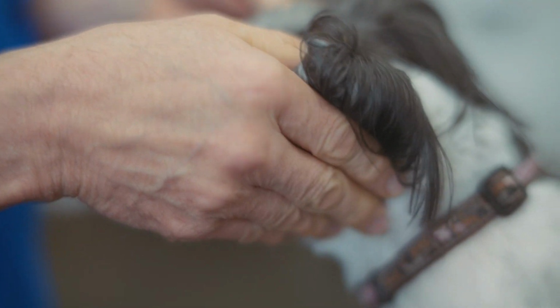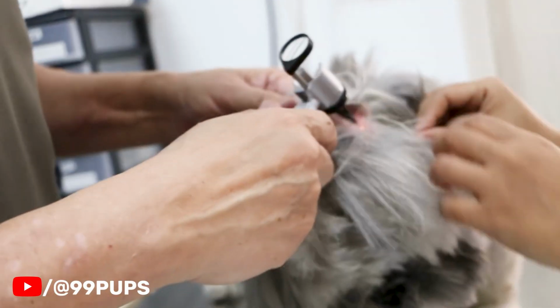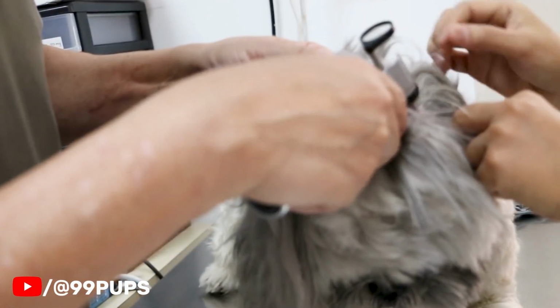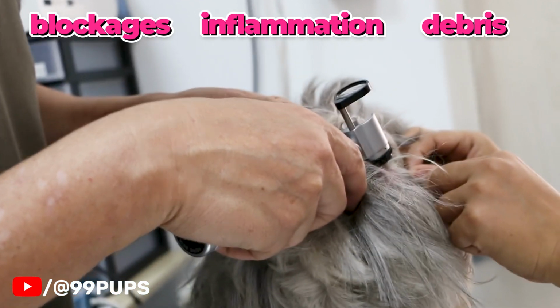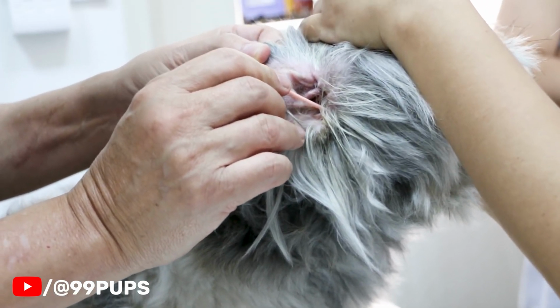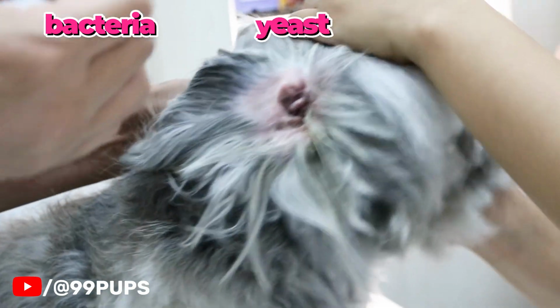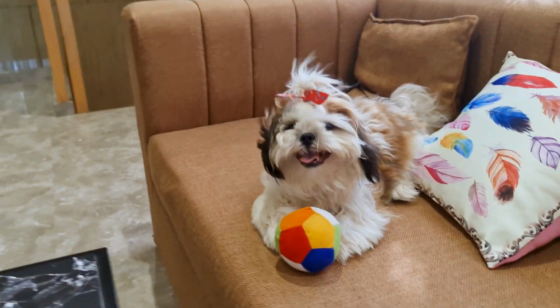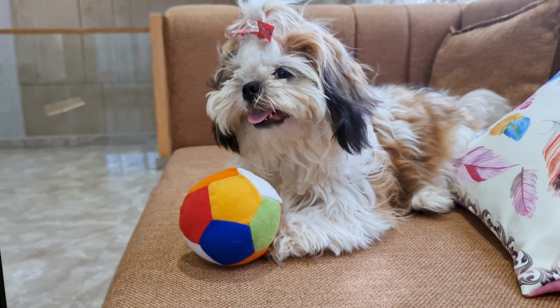When you visit the vet, they'll likely perform a thorough examination of your Shih Tzu's ears. This might include using an otoscope to look deep inside the ear canal to check for blockages, inflammation, or debris. In many cases, the vet will also take a sample of the discharge from the ear to identify whether the infection is caused by bacteria, yeast, or even ear mites. Each cause requires a different type of treatment, so identifying the culprit is crucial.